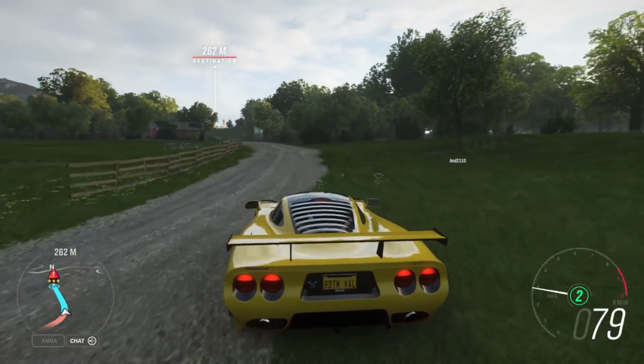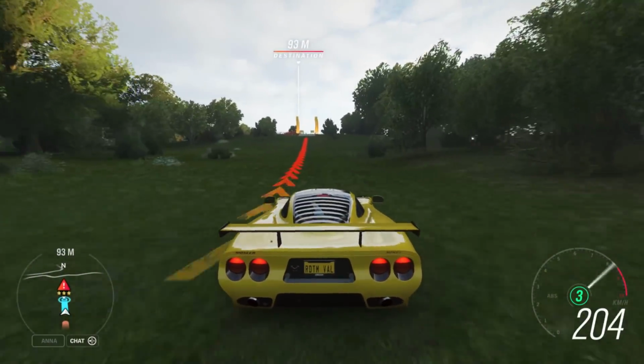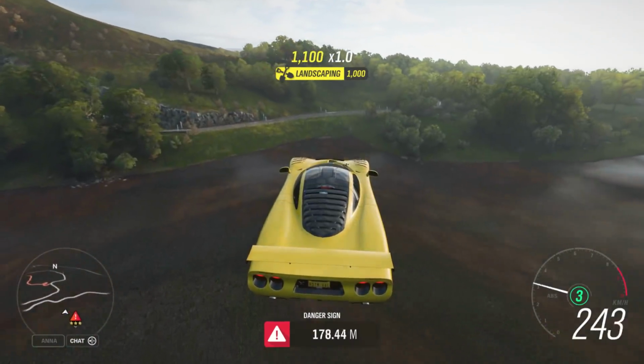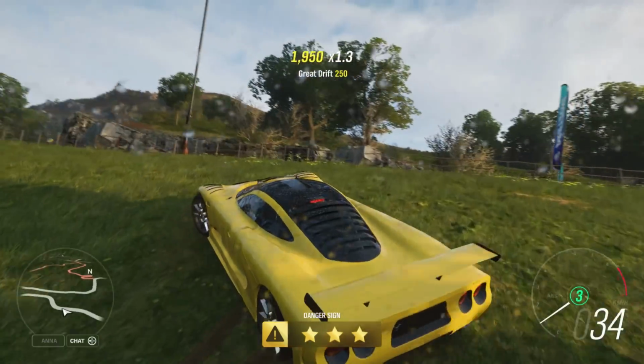So I just put the car in third gear and then you just drive straight. And we need 244, and as you can see, you don't need to put a lot of effort in getting that.